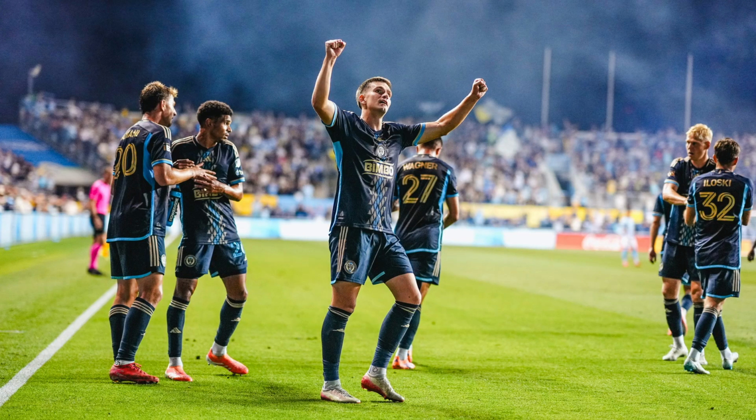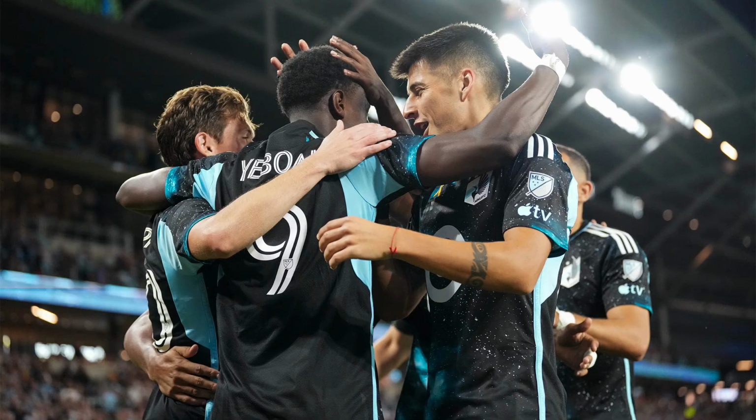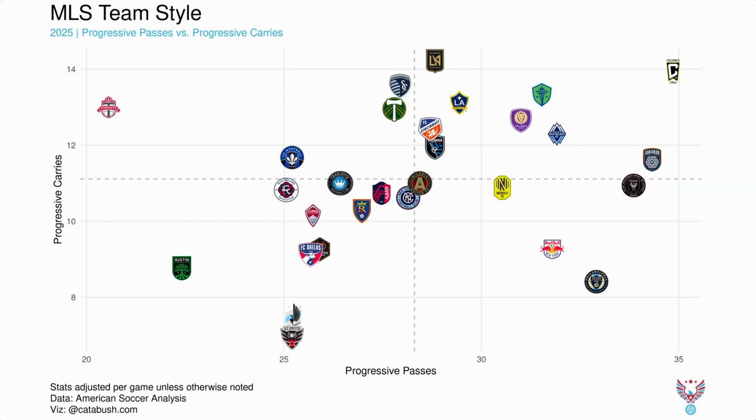So when we look at last year, what things need to be improved? The first thing I think of is a lack of identity. They were not really a pressing team, they weren't a possession team, and they weren't a defensive team. We can look at pretty much every stat that shows a team's identity and find them in the middle of the pack. Apart from progressive passing, they don't stand out in any statistic.